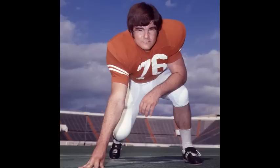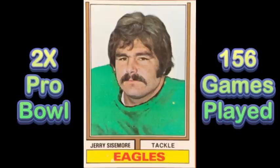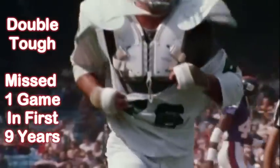The Eagles made a great choice selecting tackle Jerry Sizemore out of Texas. He played 12 solid years in Philly his entire career and made 2 Pro Bowls. This is what a team hopes for, and they deserve an A for this fine selection.